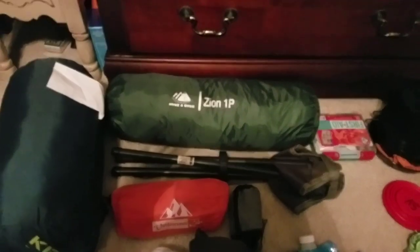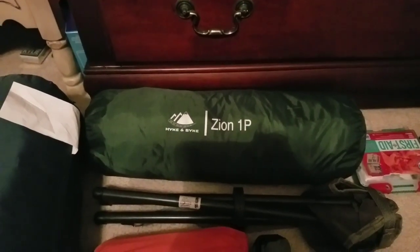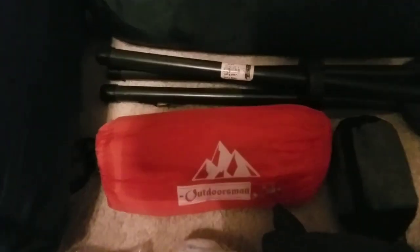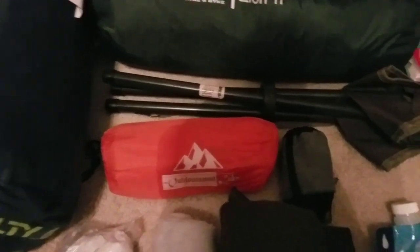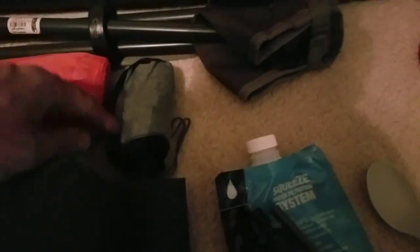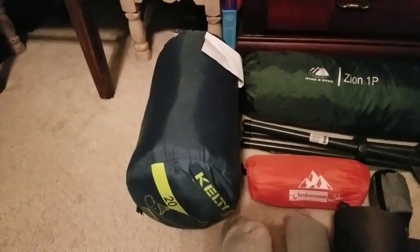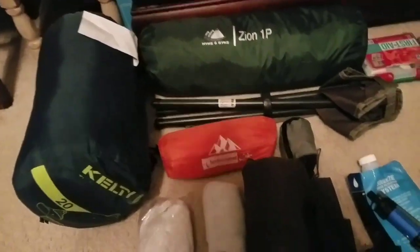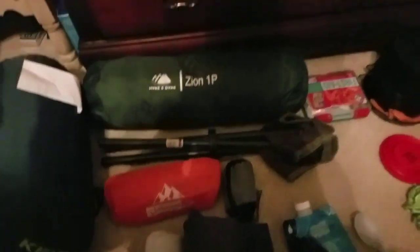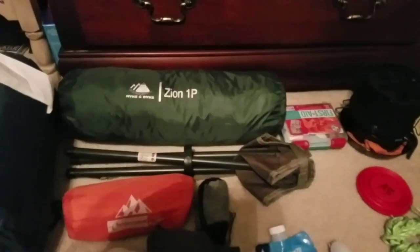I've got my hiking bag, one person backpacking tent with my Outdoorsman Lab inflatable sleep mat, and then my Trekology pillow, and then of course my Kelty mummy bag. It's going to be way overkill for the weather we're doing, but you know, it's really kind of all I got. So too much is better than not enough.